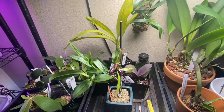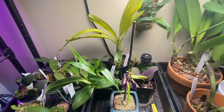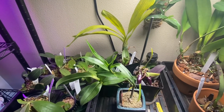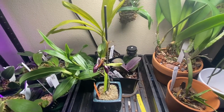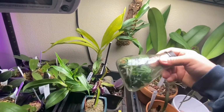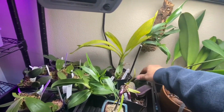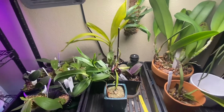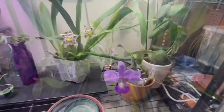I've been meaning to do a mounting video for this guy and certain others, and haven't had a chance to. It's been pretty busy, including that. I've been meaning to deflask this, and I haven't had the time. That one particularly takes a bit of a commitment time wise. So yeah, let's go into the bottom shelf.